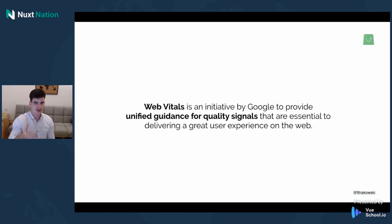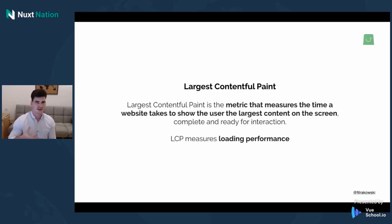So we have 3 core web vitals. The first one is largest contentful paint, which measures how long the website takes to show the largest content on the screen above the fold. And it could be either an image, a link, a text field. And this metric describes loading performance, because it tells you how long the user needs to wait until the biggest part of the UI shows up on the screen.